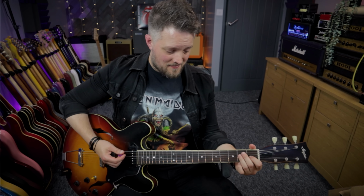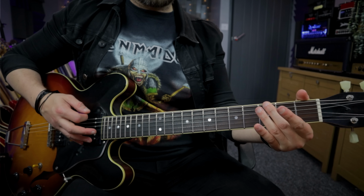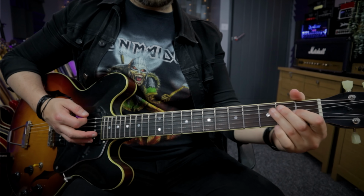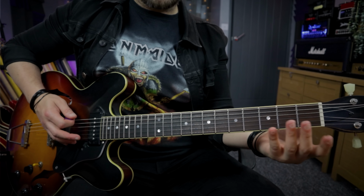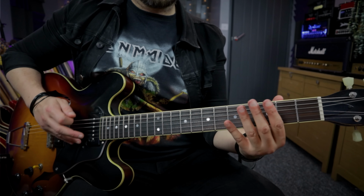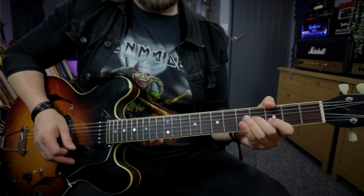Then the chord phrase happens. It's E, third fret on the E string, A, third fret again, and then the E. So we're basically doing this. It's like a walking bass line. That's the bit you can leave out if you find that tricky, because it is quite hard to jump between the lead and the rhythm.